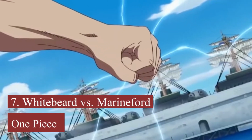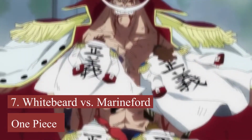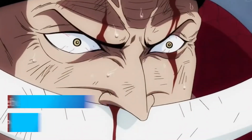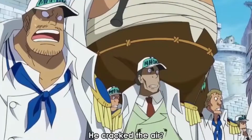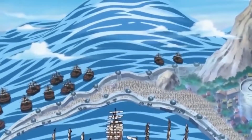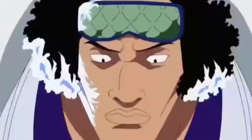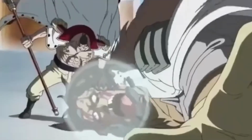Number 7, Whitebeard vs Marineford from One Piece. Most people have not seen this anime due to the length of the series, running at 998 episodes and counting. However, this particular fight was one of the most destructive fights of the series. In episode 460, Ace was set to be executed by the Marines, and Whitebeard and his entire crew came to save him. This led to a battle for the history books, as many pirates and many Marines lost their lives.